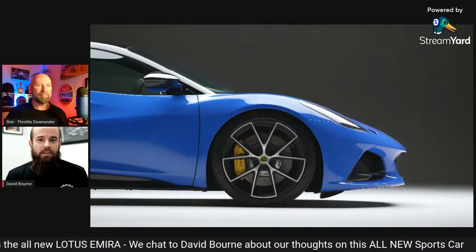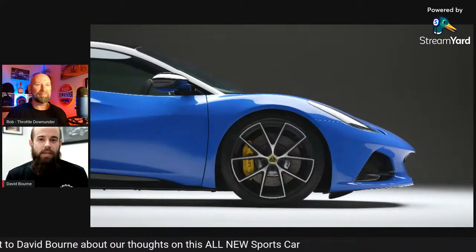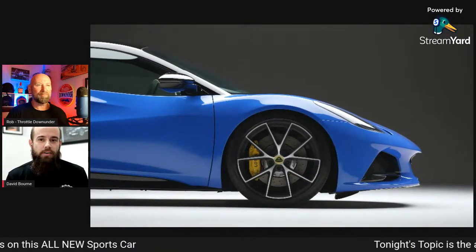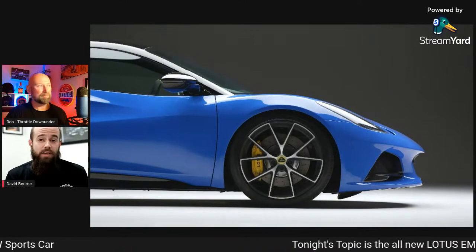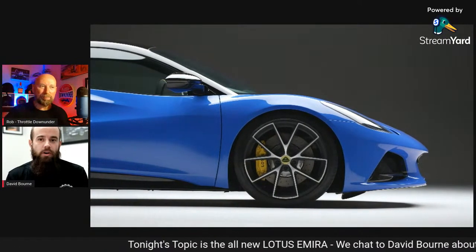Moving around to the side, for me, it's just 488 Pista. If you have a look at the air intakes around the side, it's amazing how, to me anyway, it just looks extremely Ferrari-esque. Once again, certainly not a bad thing at all. I think they've done a brilliant job on the design of this car.